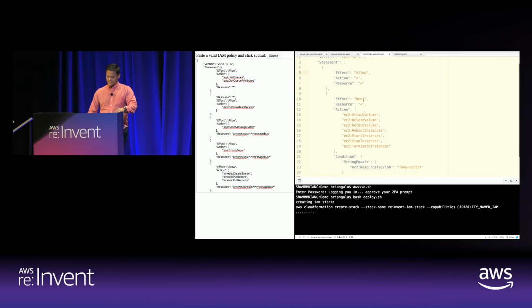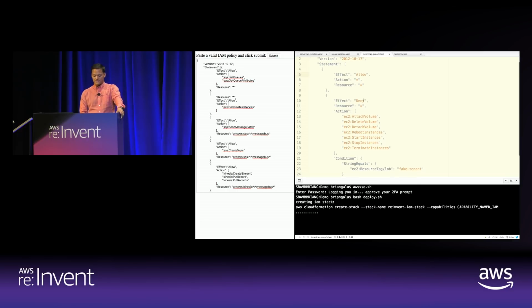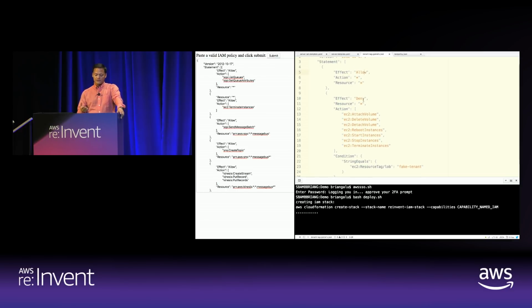So this is the probe policy. It looks kind of like an IAM policy, but it's not exactly. It uses some of the same syntax. What I'm trying to do in this probe policy is to enforce tag-based conditions on certain actions, right? So in this case, we want to enforce restricting EC2 terminate instances to using a condition.